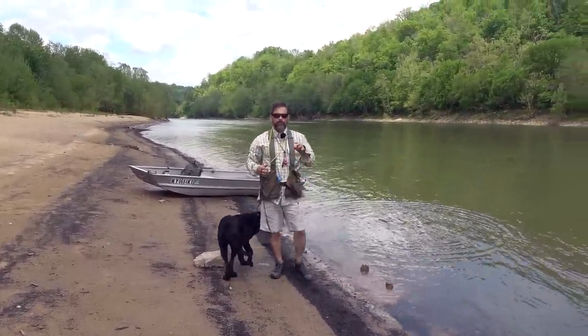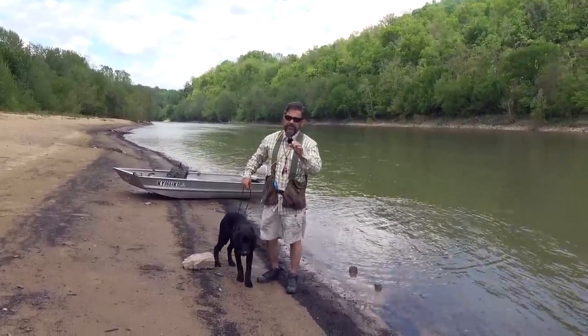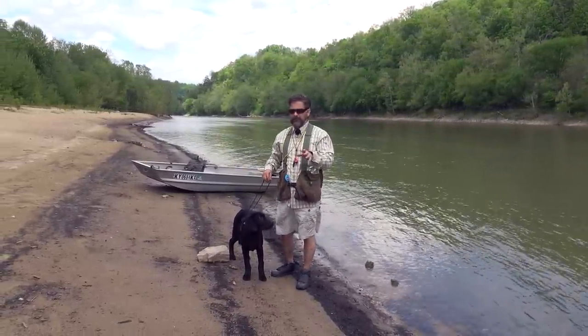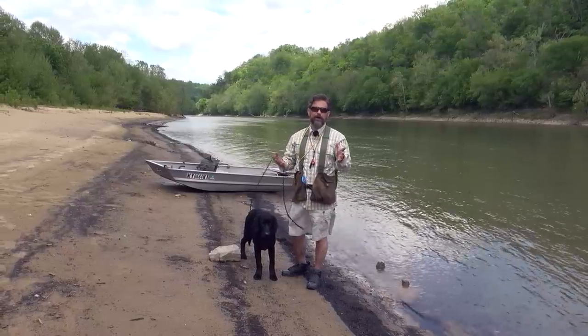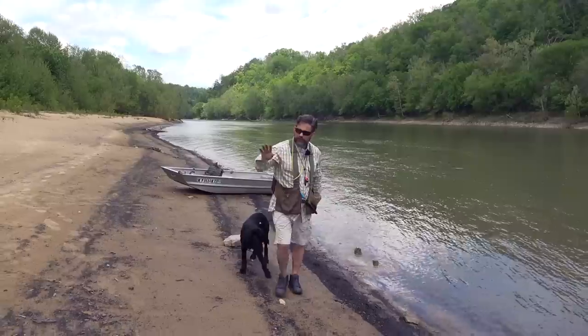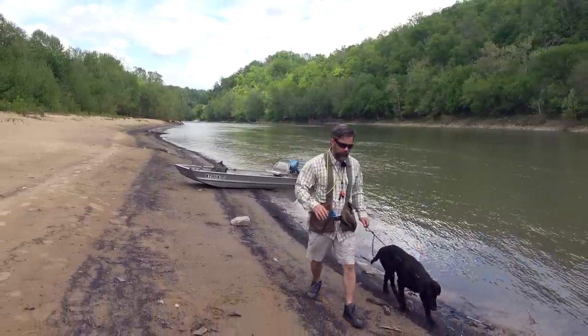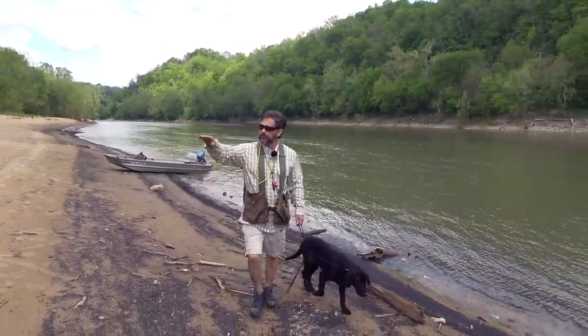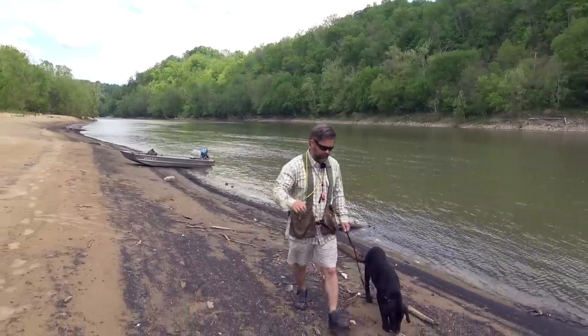So when you go out to train, again, don't get hyper fixated on one particular activity and then forget about all the other things that you can knock out in a fun training session. So where we are, there's a state building over here. They don't use it anymore, but it's got a bunch of steps. So we're going to go over here and go up the steps and down the steps, and we're going to walk on some rocks.